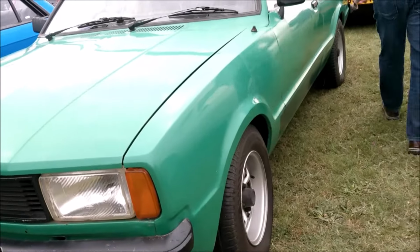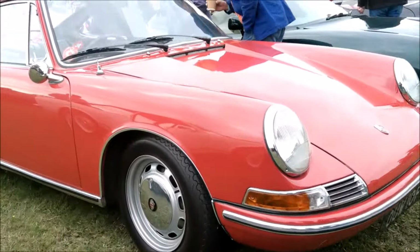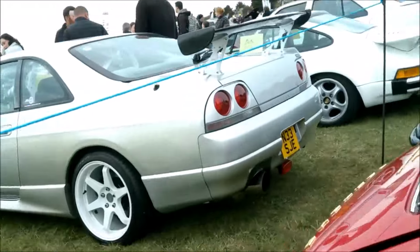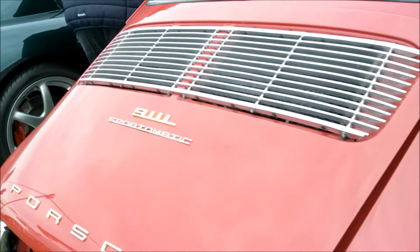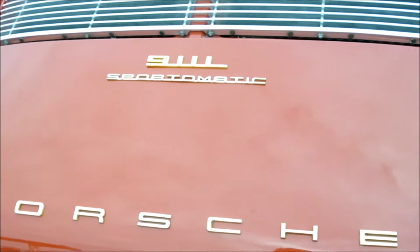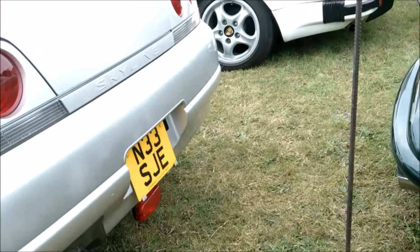Cortina as well, a two-door boot. A Porsche. Got a Nissan Skyline there. A Porsche 911 Sport Automatic. The old F-Reg. An M-Reg Skyline.